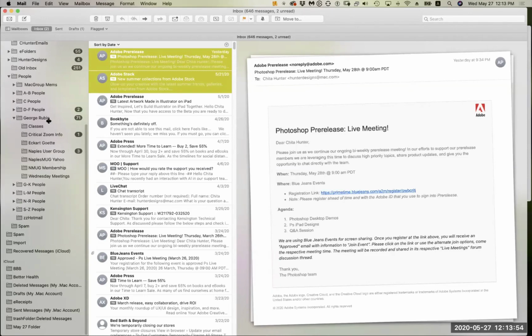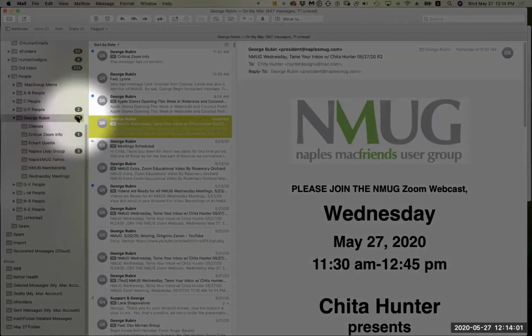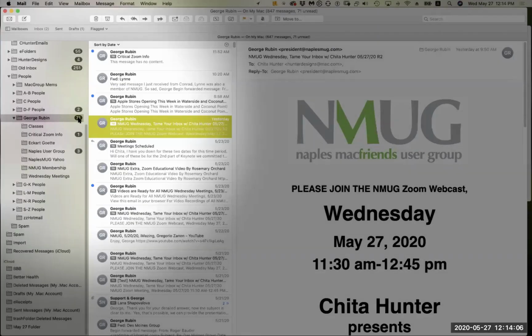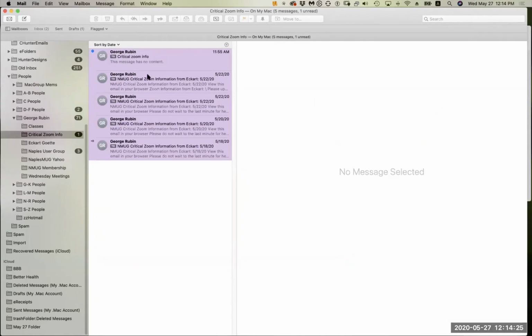All right, so I'm going to continue on, and here in this mailbox, I have 71 messages from George Rubin. About 2 or 3 months ago, I asked George to do me a favor, and he did, and thank you, George. The favor was, I asked him to start naming some of the emails he sent out as messages to us in a certain way. And he started naming them NMUG critical info.